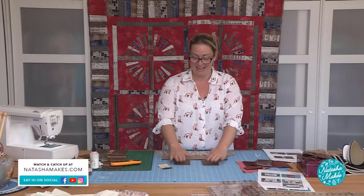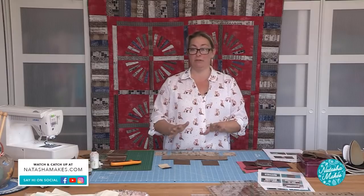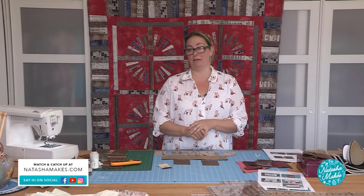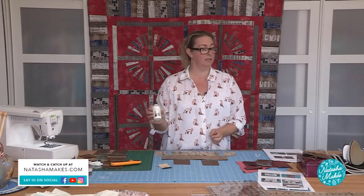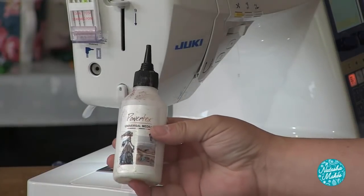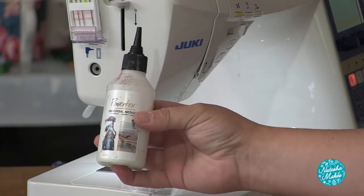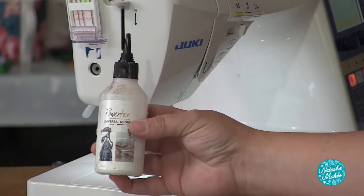Now, I use something called Powertex, which is a universal medium. It's a paint, it's a glue, and it's a fabric hardener. But I use the transparent Powertex. That's a well-used bottle there. I'm really sorry, I should have bought a clean bottle. But Natasha said it's real here. We are real. So that is what you will get. $6.99. It's on the website.